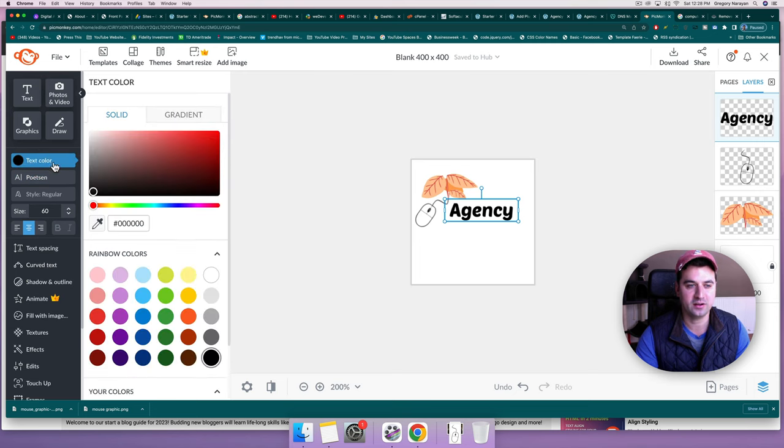Now go to text color, and you can change the color, of course, with the default colors, but a lot of people don't know about this eyedropper tool. Once you turn your mouse into the eyedropper, you can hover on other parts of your logo, like the leaf, to grab exact colors, even the really intricate colors like the veins in the leaf.